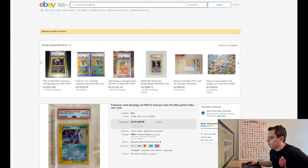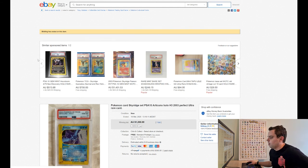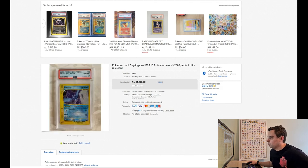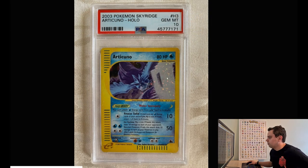Articuno is a beautiful card. Let's end on a high note. Let's end on a nice card. Skyridge Articuno PSA 10, 1,200. Pretty good price. Yeah, beautiful artwork, that icy kind of style, lovely card.